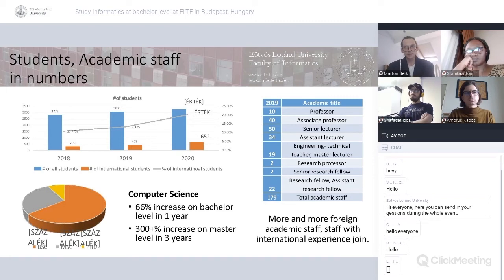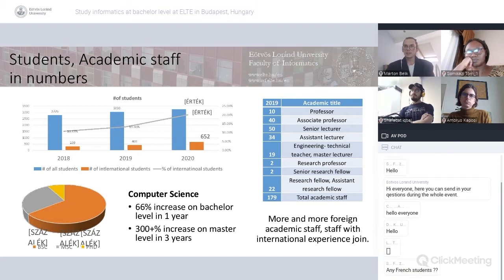I am sorry, something may have happened to the presentation because some of the figures just disappeared. Basically, what this chart would like to show you is that 20% of our student body are international students by now. One year ago, it was around 14 or 15%. We really experience a huge increase in most of our degree programs when it comes to international students. In one year, we received 66% more applications than in the previous one.